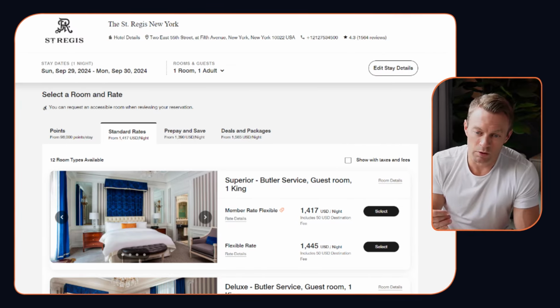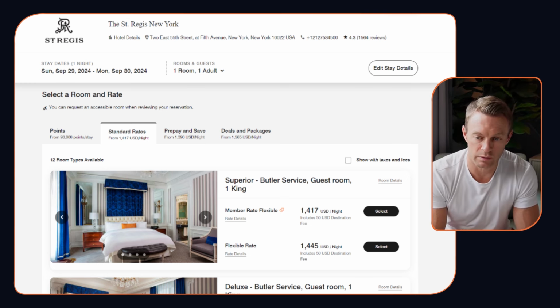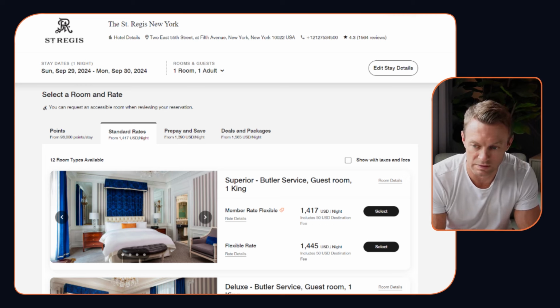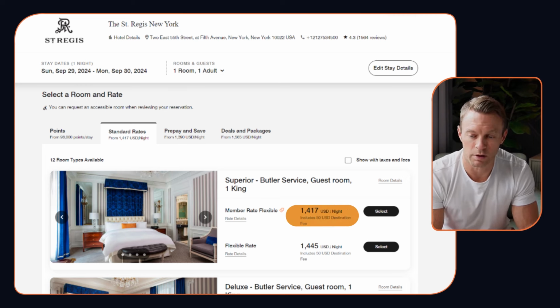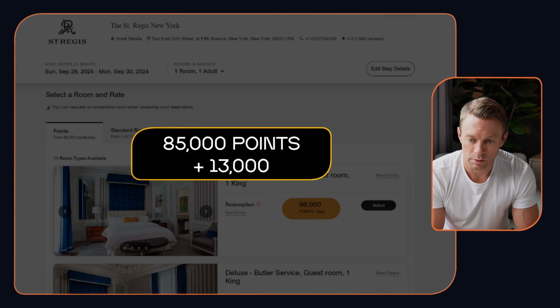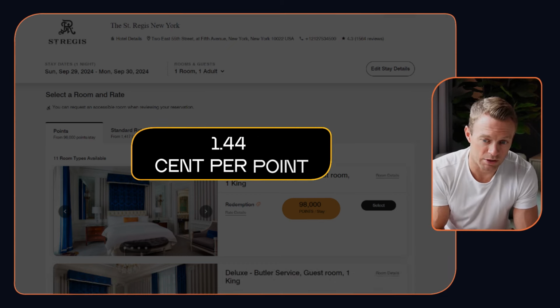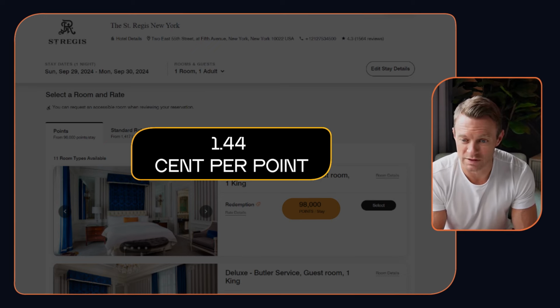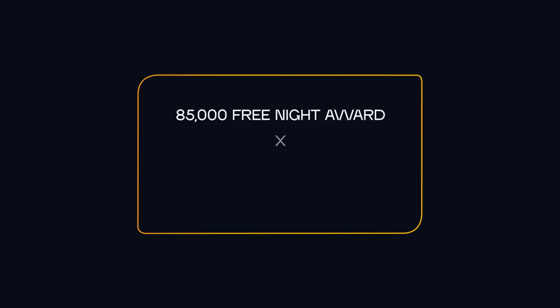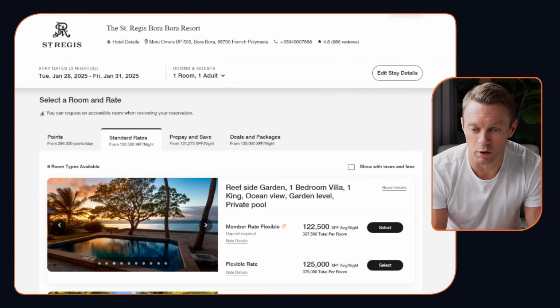Next, a little bit more luxurious, the St. Regis in New York City. Super luxurious hotel, out of reach for most of us, over $1,400 per night or 98,000 points. So you could use that free night award plus 13,000 points and get a butler for a night. This puts the redemption at 1.44 cents per point, or the value of the 85K cert alone at just over $1,220.